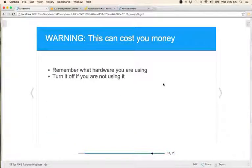And finally, we're almost at the end of this presentation. We do want to just do a final warning that Yellowfin for AWS can cost money. It is a one-year trial. However, if you are using AWS, the hardware that you're using does cost money. So you can get free trials and sometimes vouchers to put towards that. But we do recommend that you always remember what hardware it is you're running, and just turn it off if you're not using it.